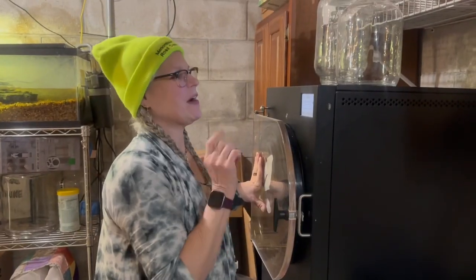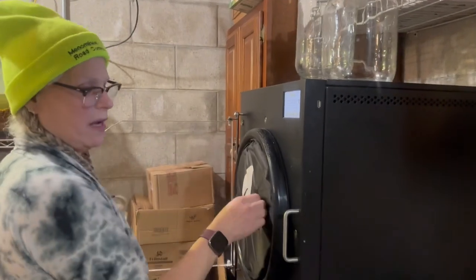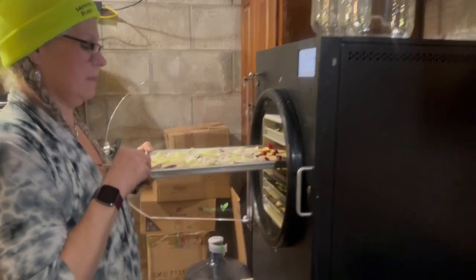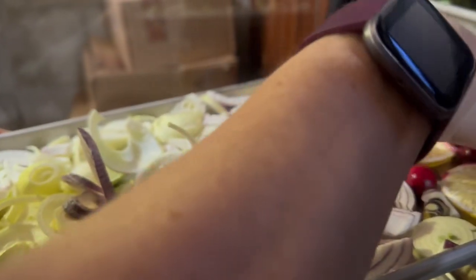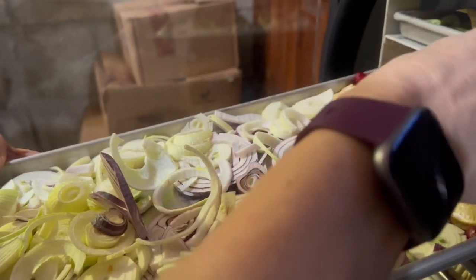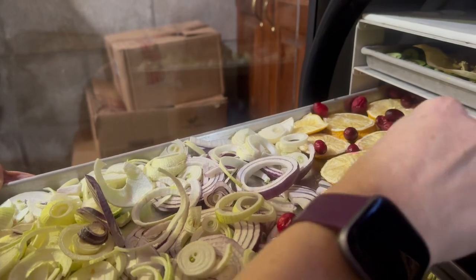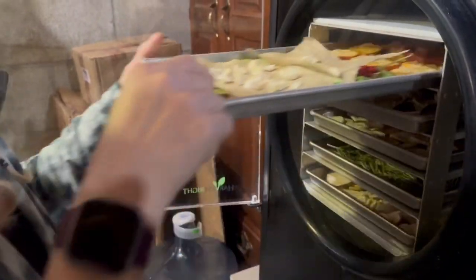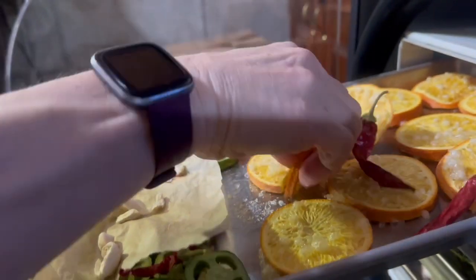So we have 31 hours and 34 minutes. So let's see what we got. Bruce already let out the air, the vacuum. Look at that. Oh, all the onions are done. Okay, and the lemons, yep, done. Cranberries, just as crunchy. And so we're going to be putting all this now in our jar. Look, we got the jalapenos, the oranges are done. Look at that.